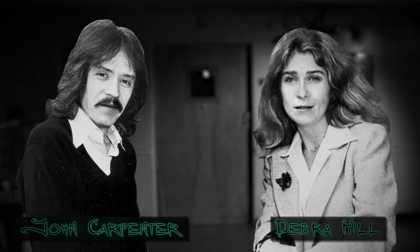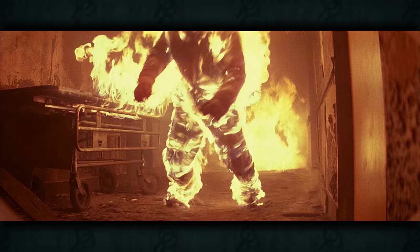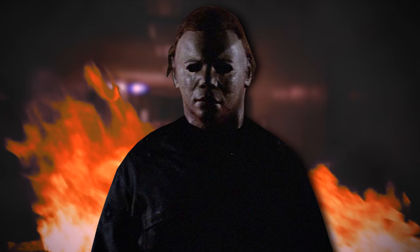When writing Halloween 2, John Carpenter and Debra Hill made sure that Michael did not survive, because they felt they had creatively exhausted the character and wanted to open the door to other Halloween stories. But like their protagonist, Sam Loomis, even they could not kill Michael Myers.